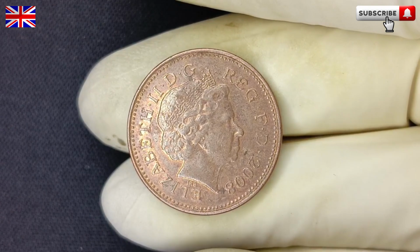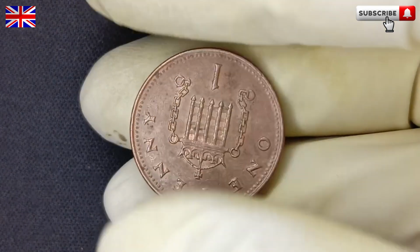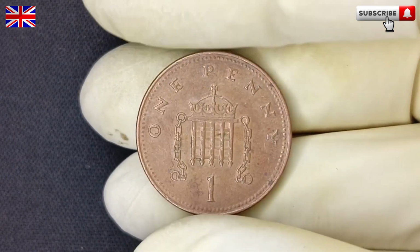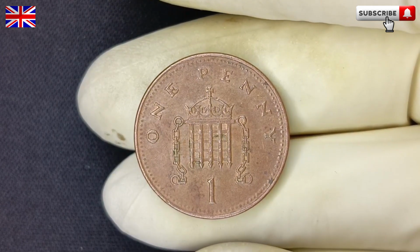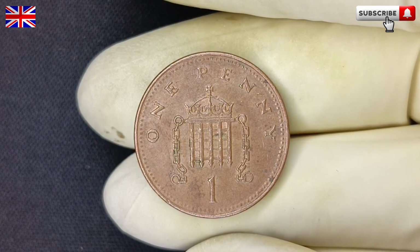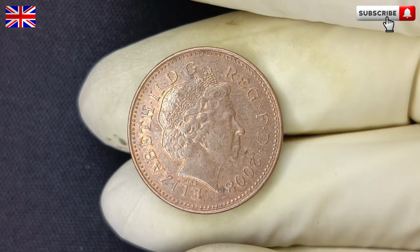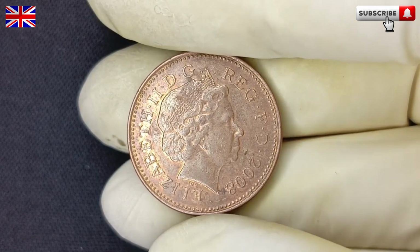A handful of 2008 pennies escaped the mint with the old portcullis design rather than the newly adopted shield. These were not intended to be in circulation, yet somehow, they slipped into the wild. For collectors, this kind of anomaly is gold, figuratively and, given the future value, almost literally. Suddenly, a coin worth just 1 penny in face value was commanding attention on an international scale. It was no longer just a coin, it was a puzzle piece of history.